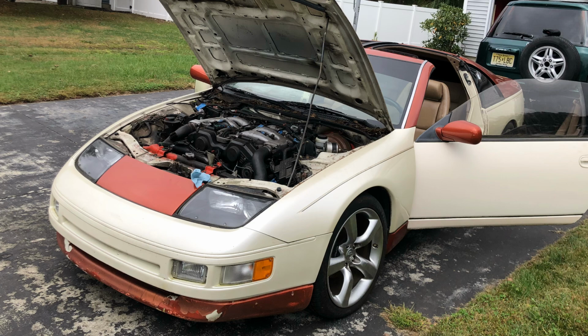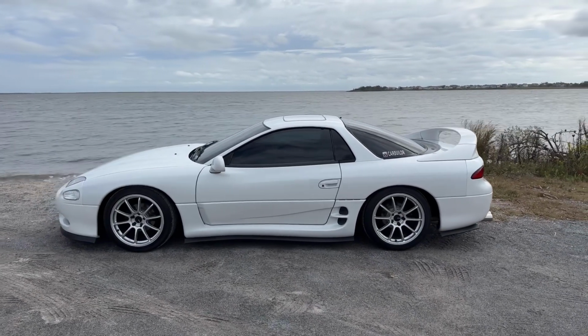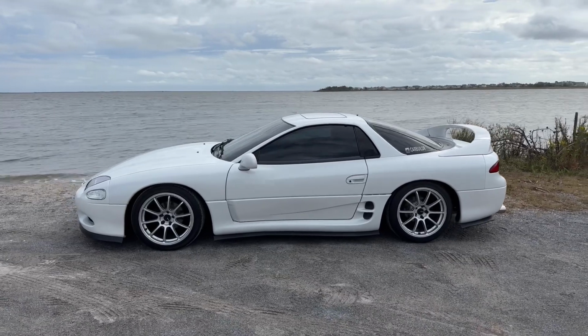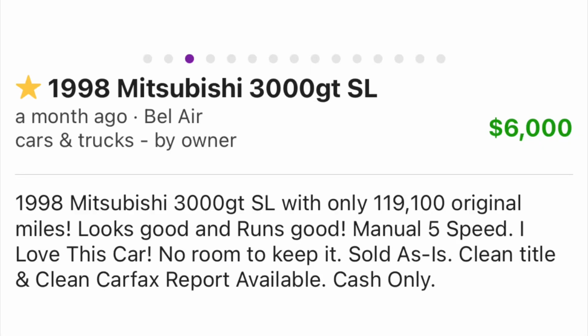What I learned from building my 1990 300ZX was getting the cheapest example you can find is not worth it in the end. This time I took a different approach. I was only going to buy a 3000 GT if it already had the specs I like. So I ended up finding this GT on Craigslist and I picked it up.